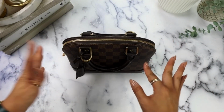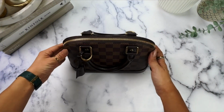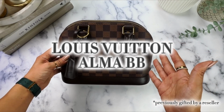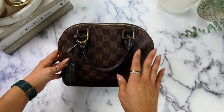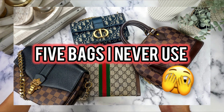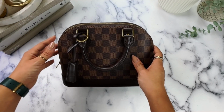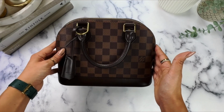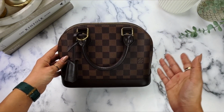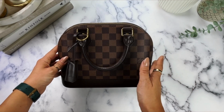So another bag that I know isn't technically beige, but I included it in my beige and neutral colorway since it's definitely not cognac, is the Alma BB in this Damier Ebene pattern. Now, I've actually listed this bag under a video where I talked about bags that I never use. And I came to realize now that we're going into the fall that this bag just feels like a fall winter bag. And then when I was starting to look through Instagram, I feel like I noticed a lot of people are starting to use their DE bags more often. So maybe I'm not the only one that feels this way.